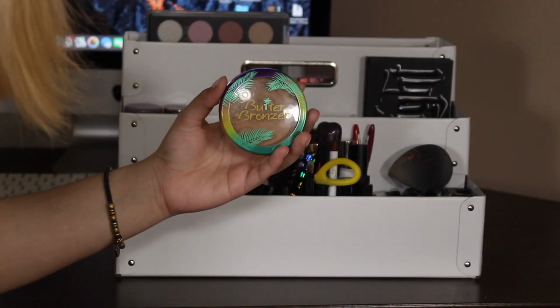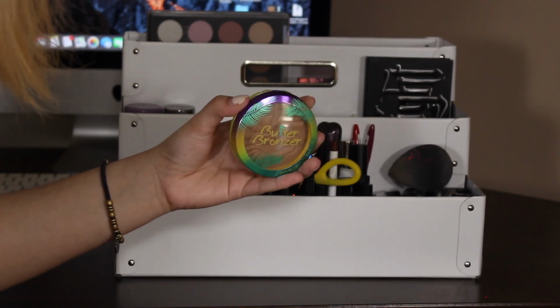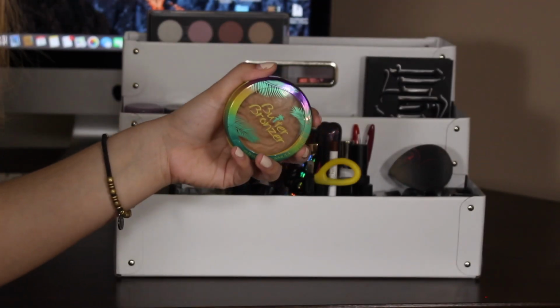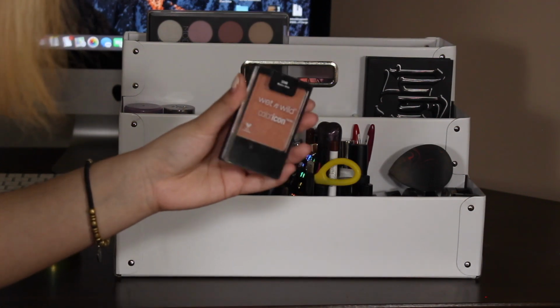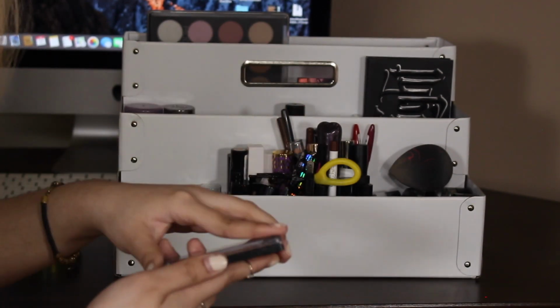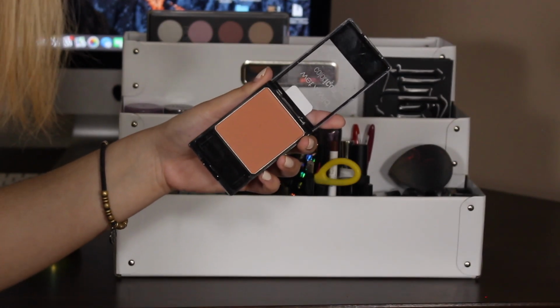This is the Physicians Formula Butter Bronzer. This is just in my everyday makeup cubicle because this is easy to use, works well with my skin tone. Just grab it and go kind of deal. After that, I have a couple of blushes. This is the Wet n Wild Color Icon Mellow Wine Blush. I love this. It's a matte blush, very much a nice natural peachy tone.